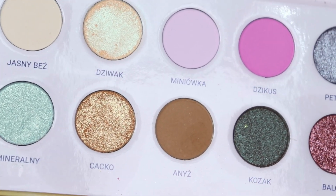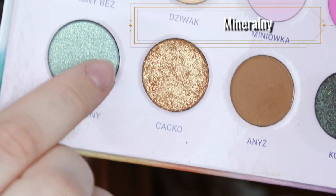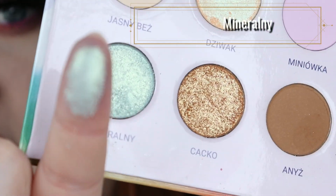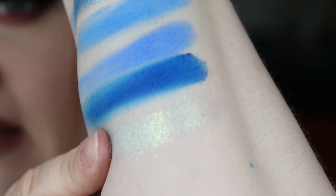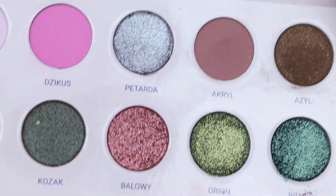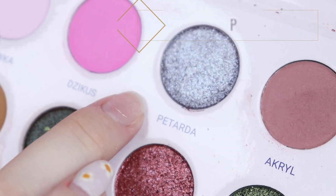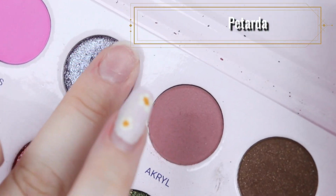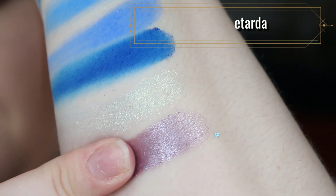So I know that someone wanted this shade, Mineralny, swatched, so I'm just going to do that. This one is not one of the ones I feel like are the most exciting, but it's still really beautiful, of course. And this Remix palette is just a weird mix of colors. This one is also available. It is called Petarda. It's really pretty. It's a kind of dusty purpley shade. So I'm going to swatch that here.